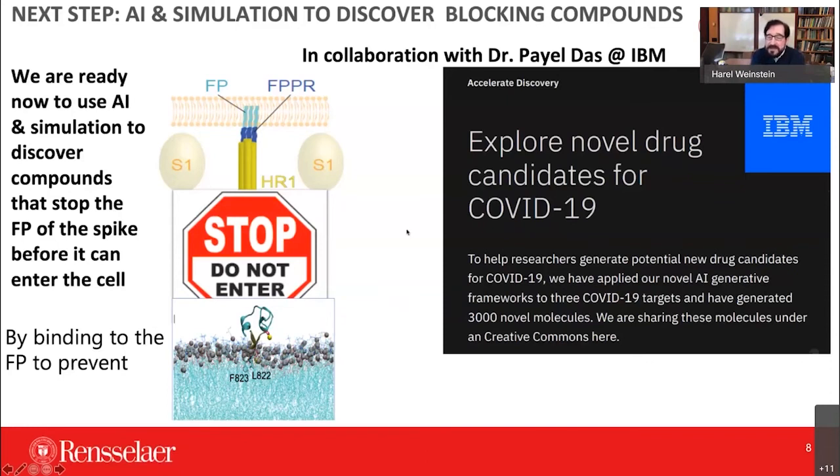And this information is shared with the group of Dr. Payel Das at IBM, and the novel artificial intelligence framework that she has developed, which combined with our work, allows us to identify a whole series of completely new kinds of compounds that can and do stop the spike from entering the cell. And this is where we are now, for the benefit of everybody. And I hope you wish us luck. Thank you very much.